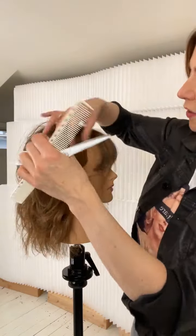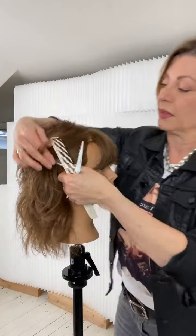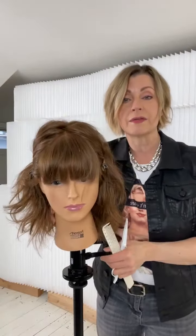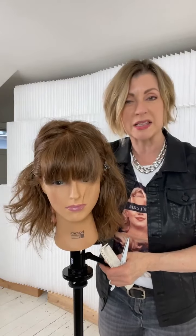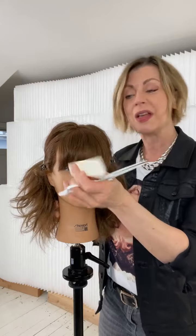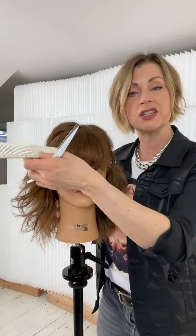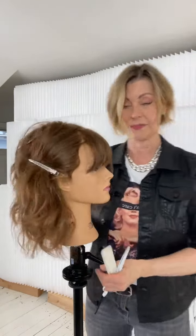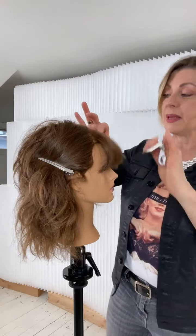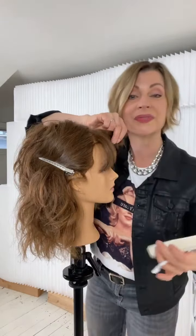So the way I created this fringe was I decided to only work with a small part of the fringe, or not small part, but not the maximum amount. I'm going to take a vertical section right down the middle, and then I'm going to over direct each section to the previous. So here we go. We'll work off of the front because I want it to be heavy and low.